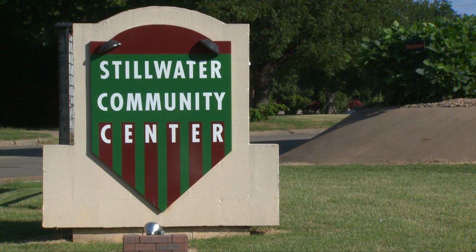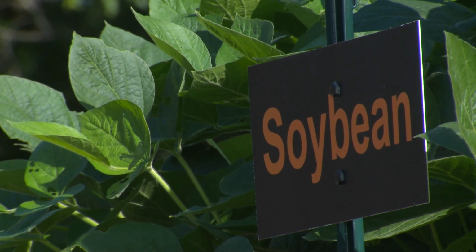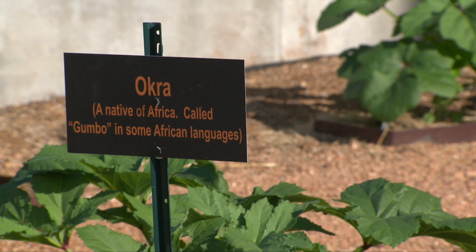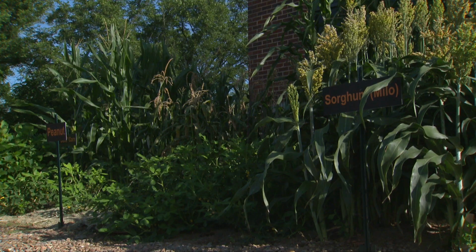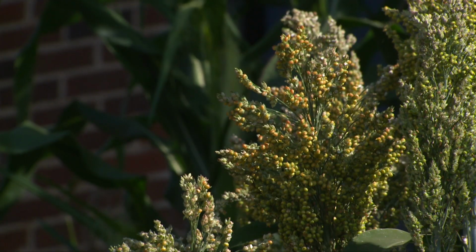The Community Center partnered with OSU Extension and the City of Stillwater to put the garden project together. Sorghum, soybean, corn, and produce such as okra and squash are featured at the center. All Oklahoma crops. But really it's about helping people understand what they're looking at when they're driving down the road. They can actually see what these different crops are, and within 30 seconds you can see the difference between milo and corn, and so it's a great educational opportunity for folks.